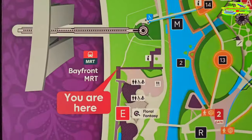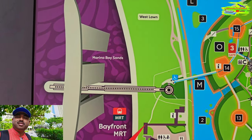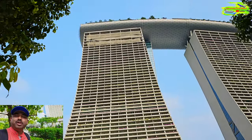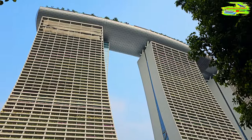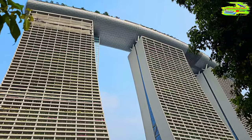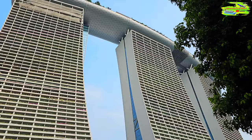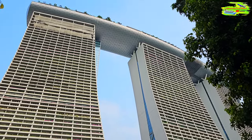We are at the Bayfront station. Once you come out of the station, on the left hand side, just across the road, we saw that famous iconic Singapore hotel, Marina Bay Sands. It's too close, so we'll go to the other side of the Marina Bay to take a proper look and a proper video of this hotel. I think at nighttime it is a much better view with all the lights and glitter, but obviously we won't be able to see it today.